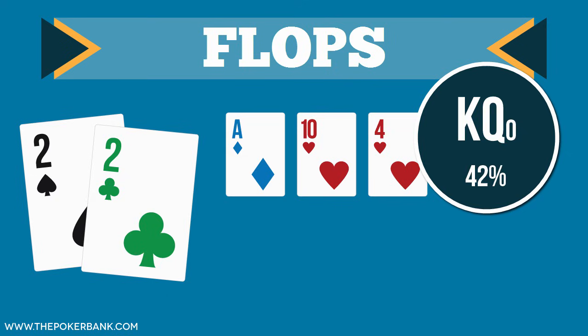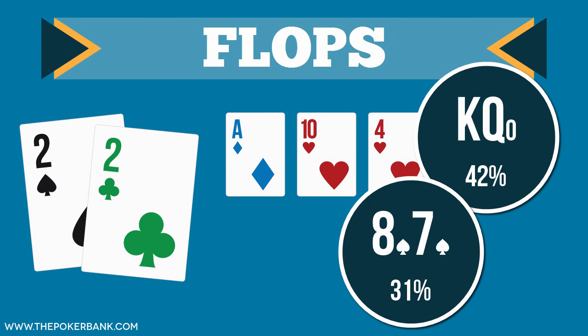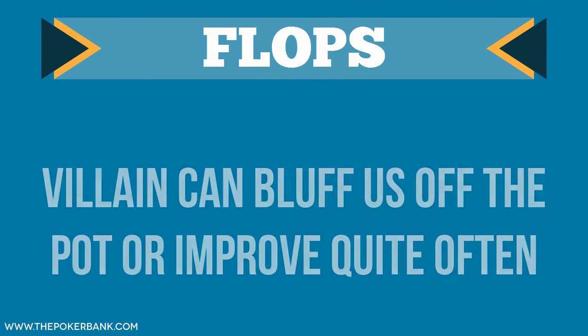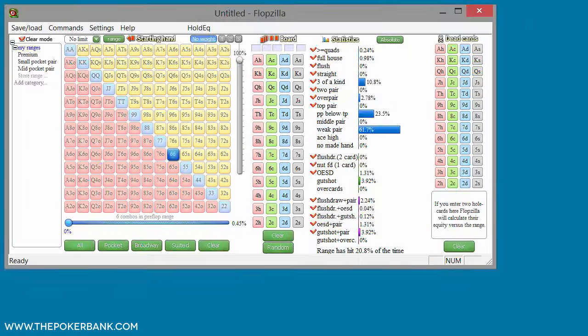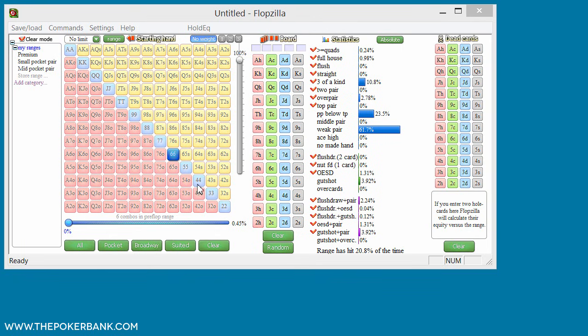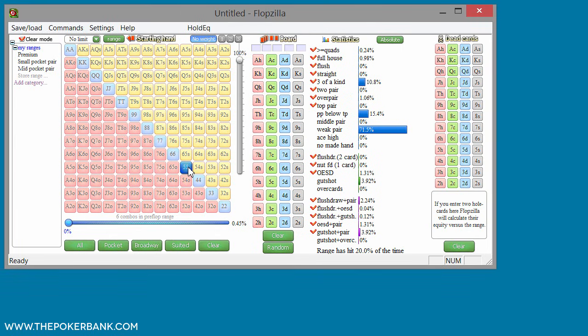Even with just 8-7 of spades, villain has 31% equity against us. So villain can either bluff us off the hand later, or simply improve on their sizable chunk of equity. The other baby pairs, from 3s to 5s, are going to hit flops in a similar way: 12% sets or better, and 88% single weak pairs. The good thing is that once you know how to play one baby pair, you pretty much know how to play all of them.